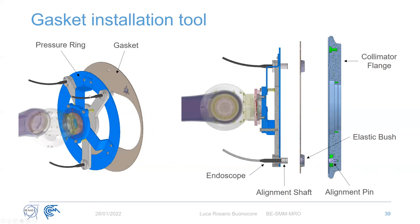Just to show you how this system is composed, it has a pressure ring. Then we press the gasket to the collimator flange, and with this elastic system, it's possible to connect the gasket to the flange.